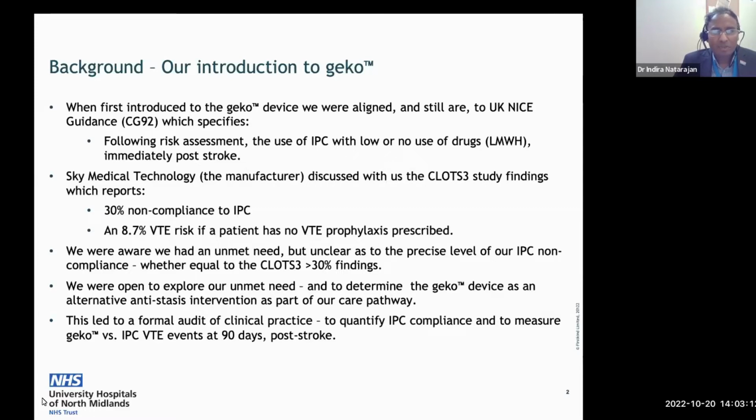There are certain units that, after a brief period of use of IPC, move on to low molecular weight heparin, or delay the low molecular weight heparin after a period of safety immediately post-stroke. The Sky Medical Technology discussed with us the CLOTS3 study finding. CLOTS3 was the study that advised us to use IPC. CLOTS2 basically showed that TED stockings were of no use in post-stroke patients, and overnight we got rid of the TED stockings across the country. And then we moved on to CLOTS3, which showed that IPC was the first-line choice for patients with stroke immediately post admission to hyperacute stroke unit.